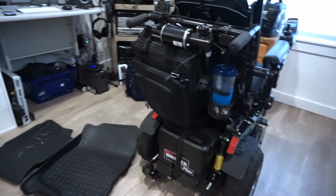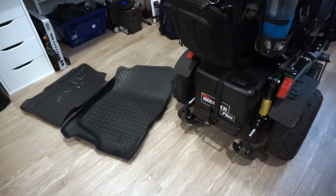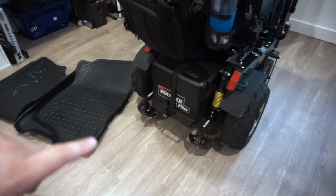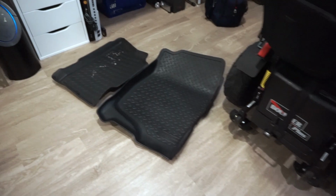All right, finally time to go ahead and attempt to combine these floor mats with the bounder. I'm probably not gonna film it because I have to get on the floor to do it. And I can only be on the floor for a certain amount of time before the dysreflexia starts freaking out. So I'm just gonna do it and then I will show you when we're done the final product. But I'm anticipating this shouldn't be that difficult.